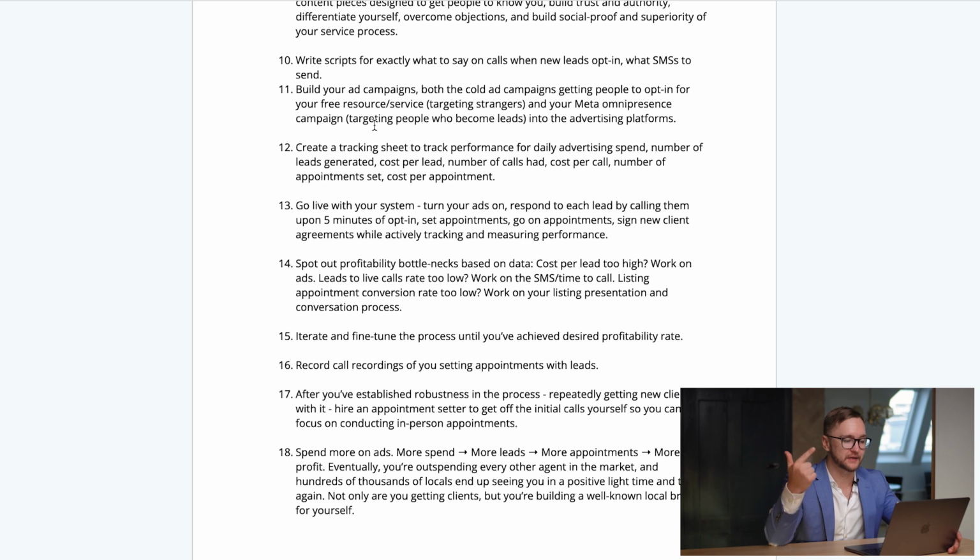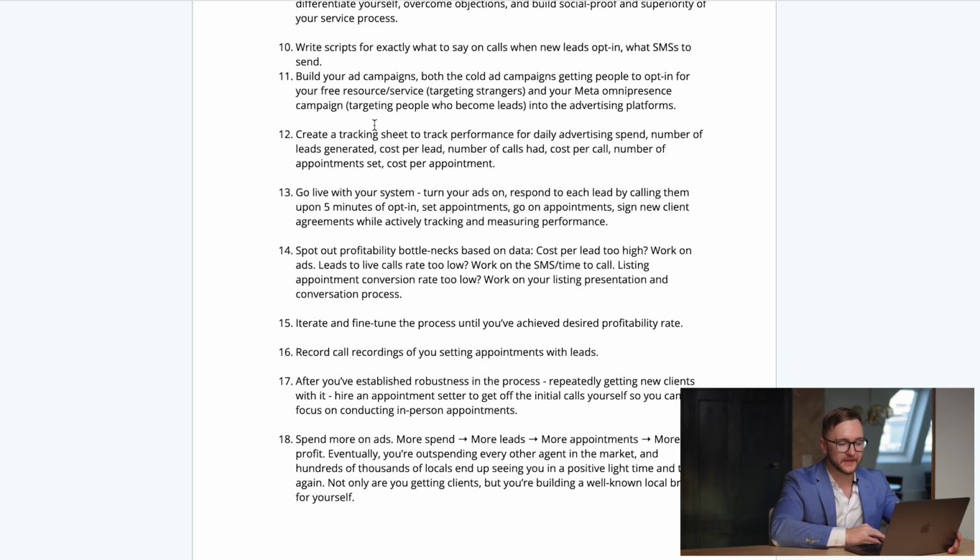Now from here, we create a tracking sheet to track and measure your daily advertising spend, the number of leads coming in, the number of listing appointments we've had, the number of calls we've had, also the cost per lead you're getting, and then obviously cost per appointment and cost per listing. So you want to be aware of these numbers. How much is your cost per lead? Because if it goes up, right, okay, I've got to update my campaigns.